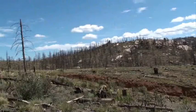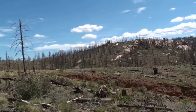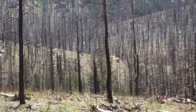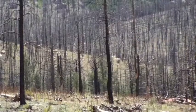Just because a tree is still standing and it might look okay, the roots could be burned out on those, and it wouldn't take a whole lot for even just one tree hitting another tree and knocking that tree into you. Flash flooding is also a big concern here in the Hayman burn area, with water from wet days like today sliding right down the hills, creating mudslides.